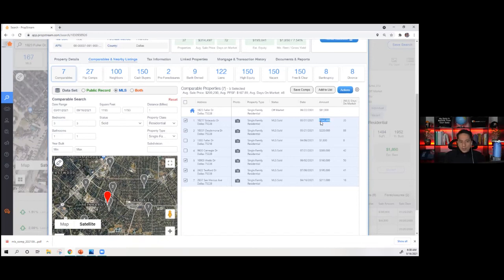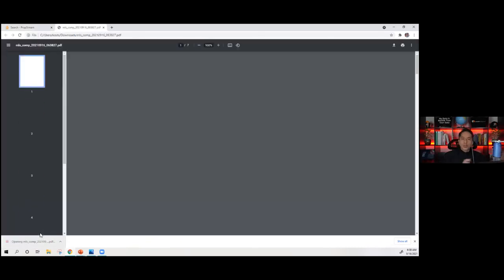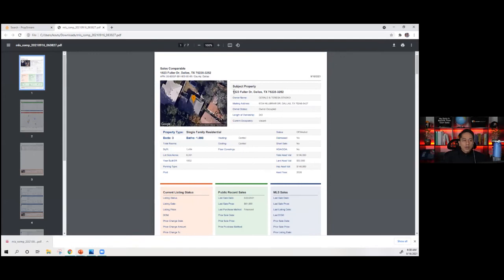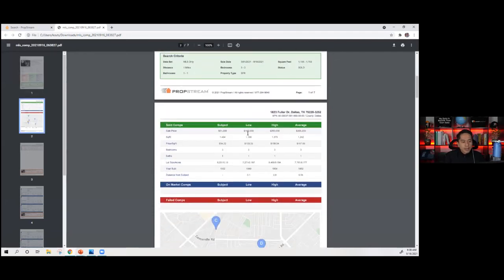Right? Because the homeowner is going to be like, well, if you know a house sold for 260, I want 260. Okay, yeah, your house could sell for 260, but let me show you this report really quick. This is your house. This is your house's characteristics. And these are the low selling comps in the area, the high selling comps in the area, and the average in the area. Now your homeowner is probably going to say, I want 260, no questions asked.